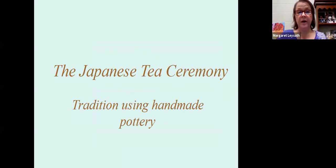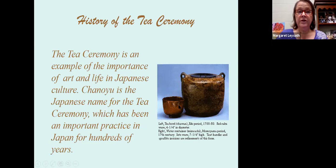Welcome to the Raku firing process and Japanese tea ceremony art lesson. Today you're going to learn about the process of Raku firing as it's practiced all around the world in modern times, and quite a bit in America. But also you're going to learn the history of where this process comes from and the traditions that it is a part of. You should know about the history of the Japanese tea ceremony, because this is where the Raku firing process began.